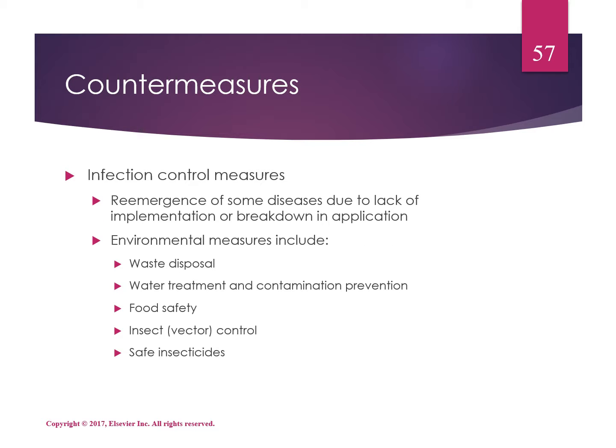So, countermeasures. This is infection countermeasures. Some diseases have reemerged due to lack of implementation or a breakdown in application. Most of the breakdown has been in less developed countries. This is usually environmental measures, meaning waste disposal, water treatment, contamination prevention, food safety, insect vector control, or safe insecticides.